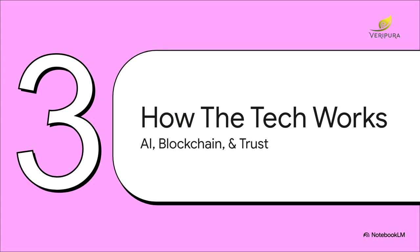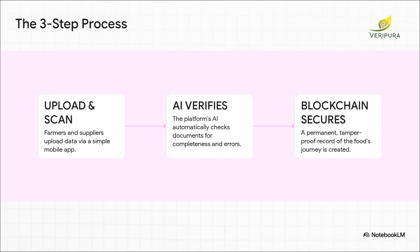So, you're probably wondering, how does this tech actually work? Well, it really just comes down to two key ingredients working together: artificial intelligence and blockchain, and their entire job is to create trust. And the process itself is actually pretty simple.